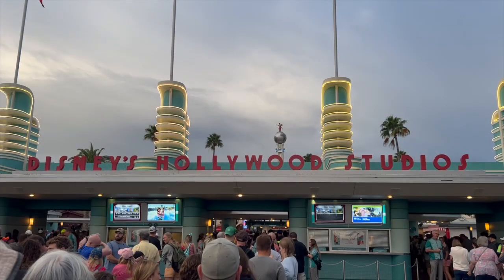Finding the shortest queue. It's pretty busy here at the moment. It's about 7:30, so they should open shortly and then start letting people in. Early park entry starts at 8.